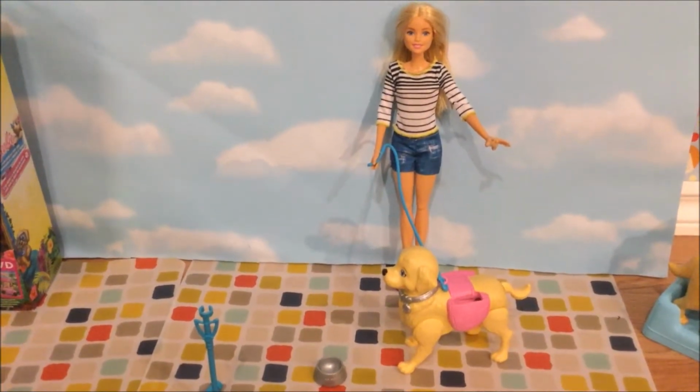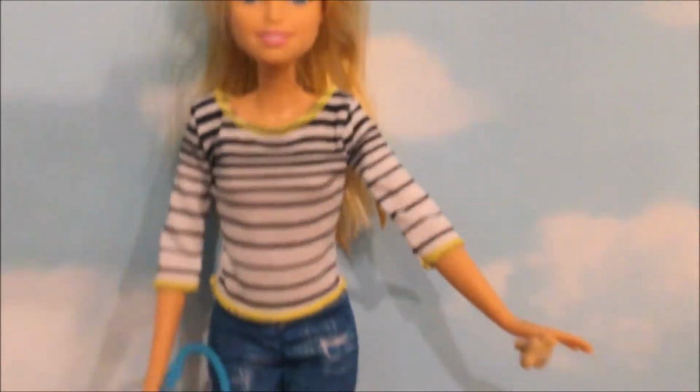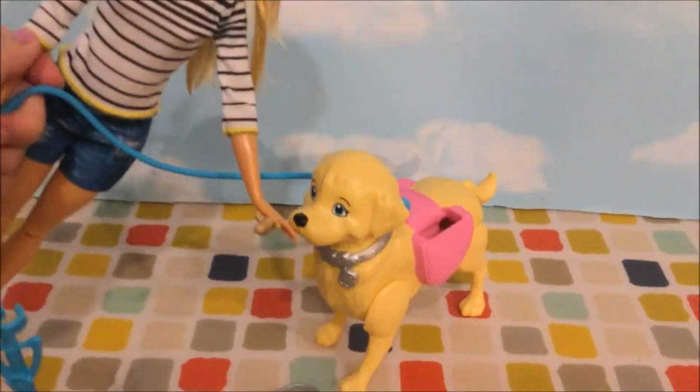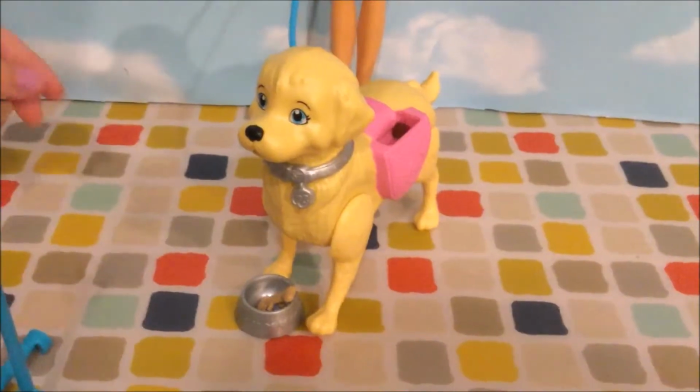Okay, guys, so here is our next set. And here is our very pretty Barbie. And she's got a really cool outfit on. Looks like she's got a bone ready for her doggy. Oh, I think Posey wants a bone. Okay, how about you put the bone in her cute little dish? Posey, you want to get your bone?